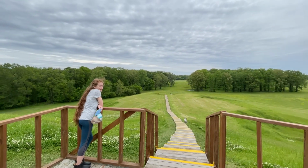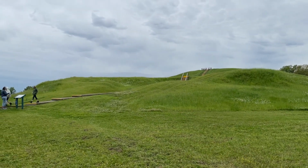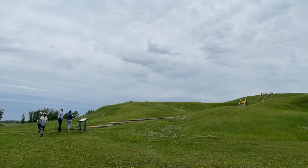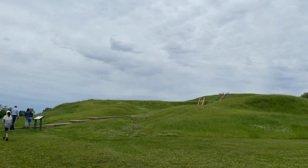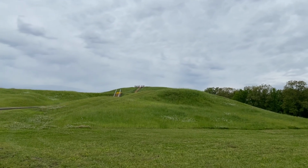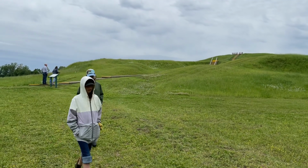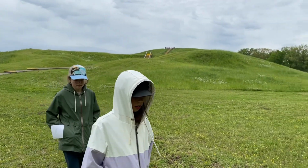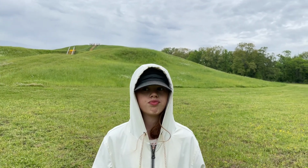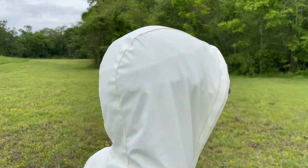That's a big mound. What did they say, Ella? 15.5 million loads of earth? Yeah. To build it? That would take a while. A lot.